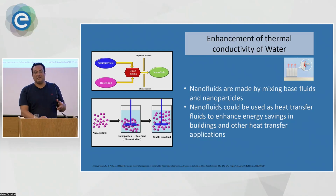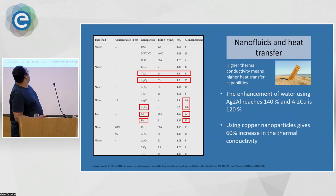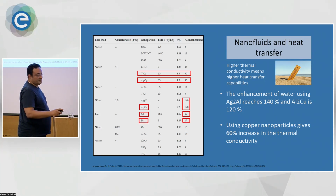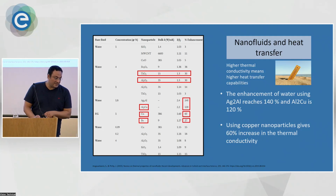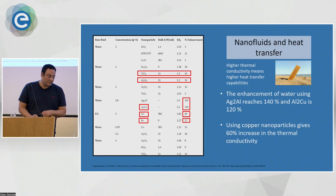The nanofluids are simply nanoparticles made in different ways and mixed in a base fluid, which could be water, oil, or any fluid. The nanofluid thermal conductivity is higher than water, and we can see here that the conductivity could increase 30% when we add Ag2Al, and also 140% for Ag2Al, and for aluminium copper it is 120%, which could increase the efficiency of heat transfer, especially in buildings or industrial cooling and heating.